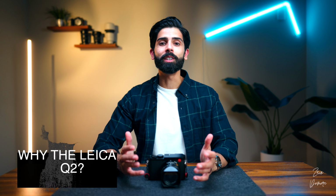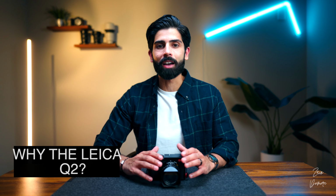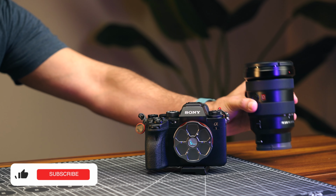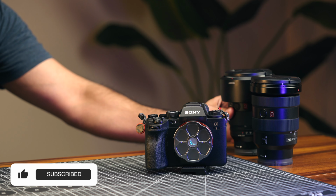Even though I love the Sony A1, it produces some of the most amazing images I've ever seen, and it has pretty much everything that I would want in a camera. The only thing that bothers me is when you pair it with some of the G Master glass, it becomes too heavy and cumbersome, especially when you're trying to bring your camera to take pictures of your day-to-day life.